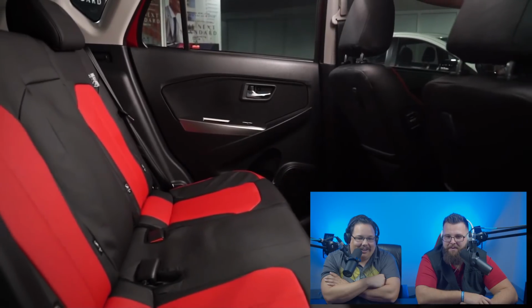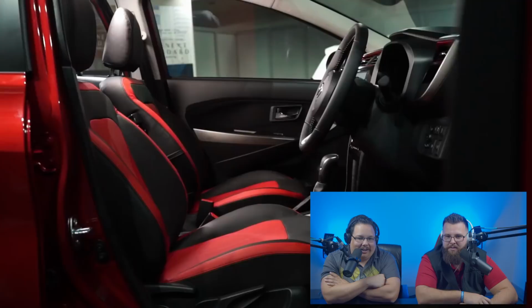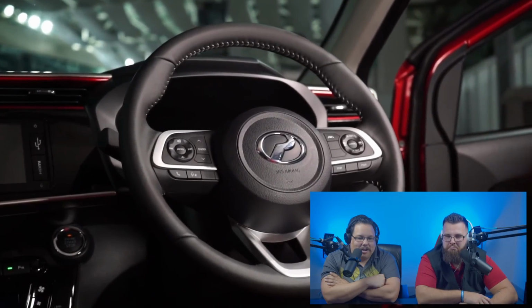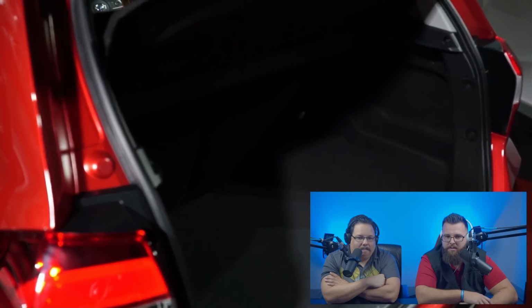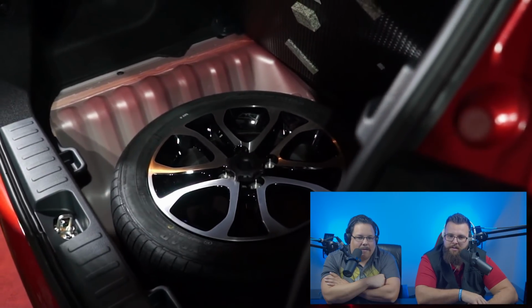But on the other hand, most of the existing drawbacks of the Myvi cabin are still here. The rather small seats are still the same as before, and the steering wheel only adjusts for tilt, not reach. Like before, there's no center armrest and no rear aircon vents either. The boot is also unchanged at 277 liters, which is respectable for the class, especially given the full-size spare tire under the floor. That's nice.